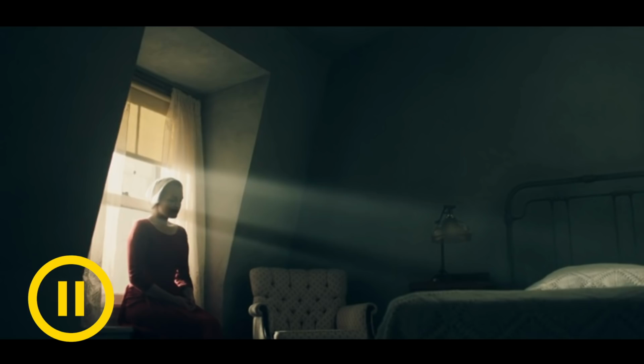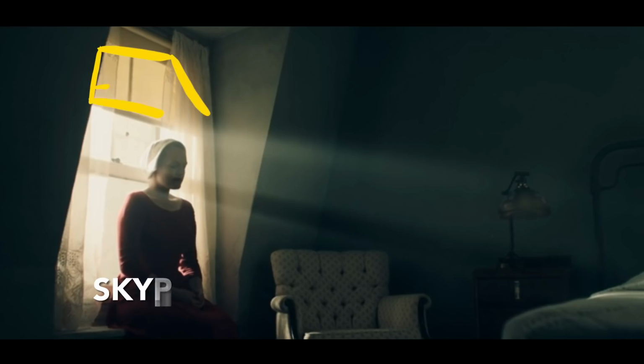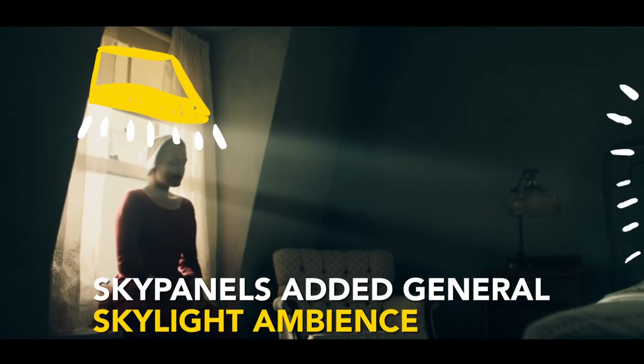Why did you ask the question? Hold on, let me rewind this for a second. Colin, you said, how do you think that this was lit? It's very simple. So every single window had a sky panel on top of it as well. What? Why? Every window had a sky panel, so we could make skylight.